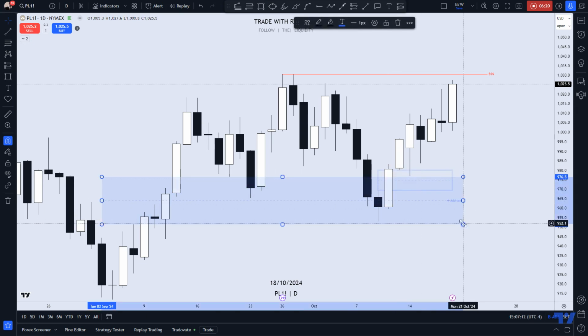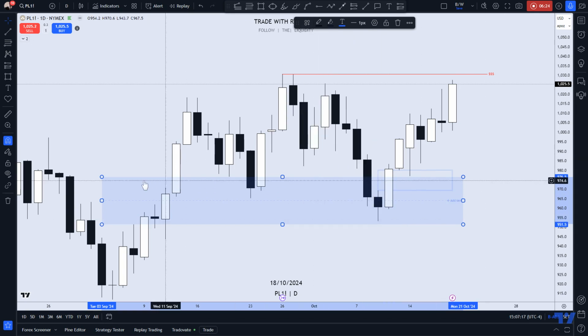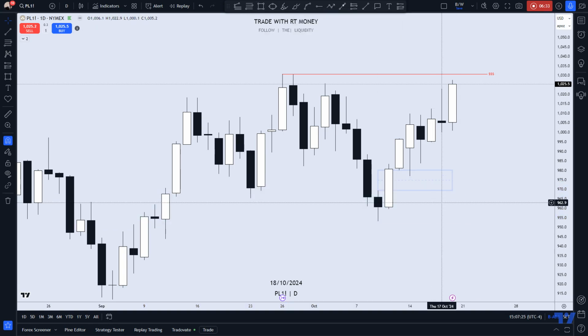This one here is a weekly bullish fair value gap. We've already used it. We hit it twice. This one is pretty much out of the picture. All right. So bye bye. We've used it. All right. We've also taken this low.